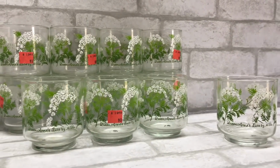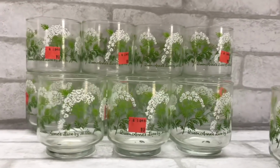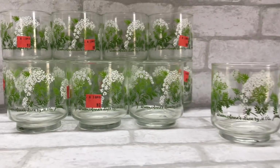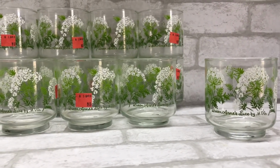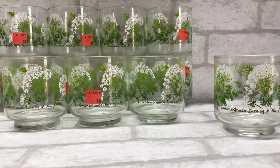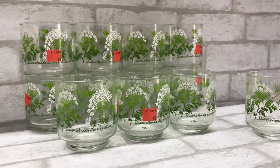I thought, considering the size, the design, the quality, and how they actually are as far as condition, they were definitely worth the price. So these go 4 for $20 in the shop. I can't wait to get pictures of these gorgeous glasses and kind of capture their beauty and put them for sale. So there's 12 here. That gives me 3 sets of 4 to put into the shop. So excited about this one.